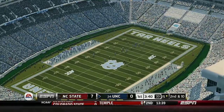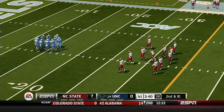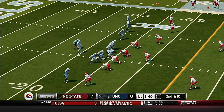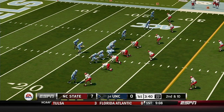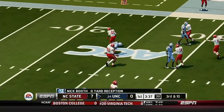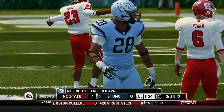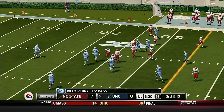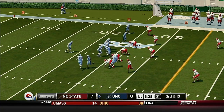Incomplete, and that wasn't the greatest pass in the world. Well, I don't know how anybody can throw a great pass while getting drilled like that. So it's second and 10. Ball on their own 25. Fires out to his receivers. A yard if they're lucky on that pass play. Well, not a whole lot of yards there for the wide receiver, but at least a short gain is better than an incompletion.